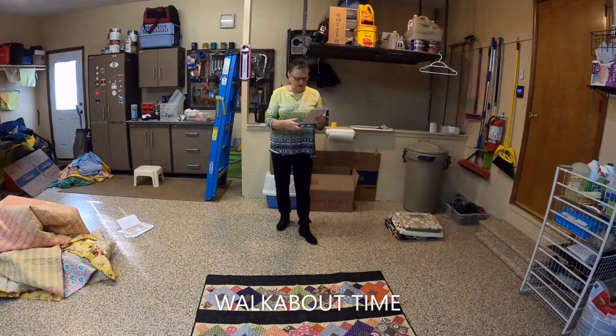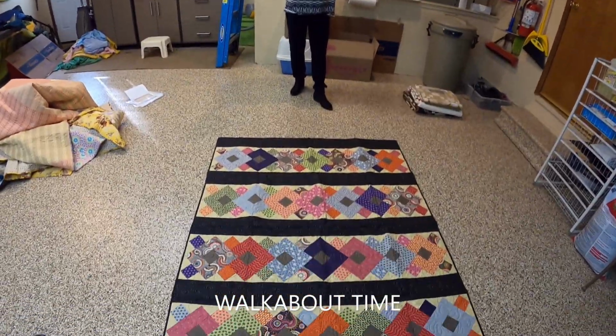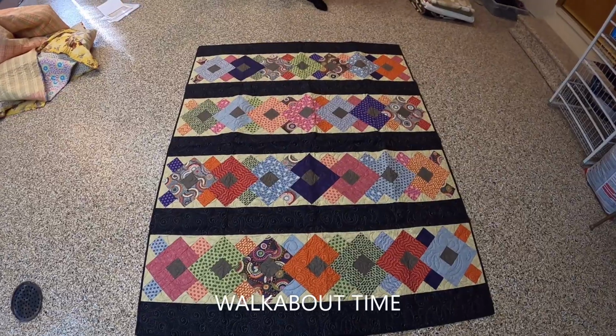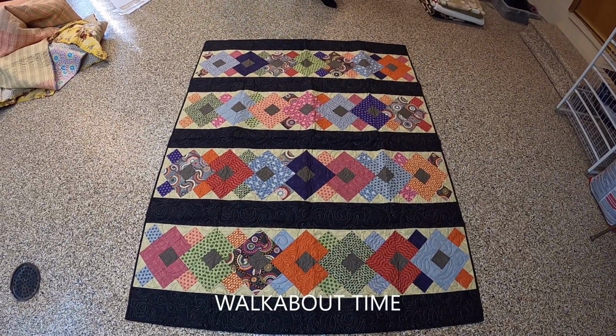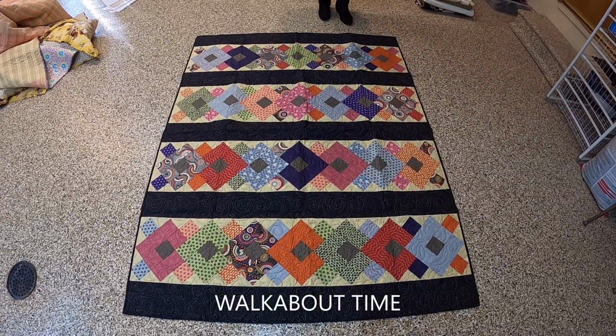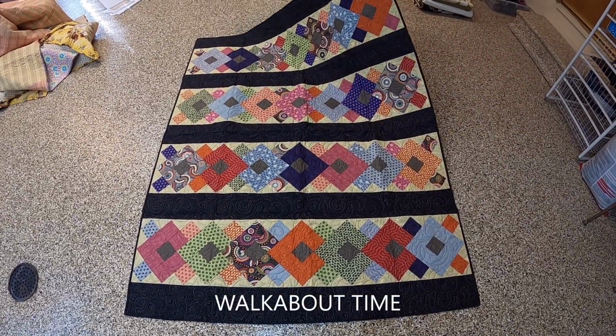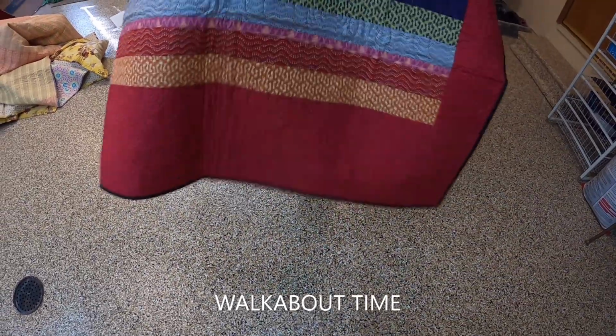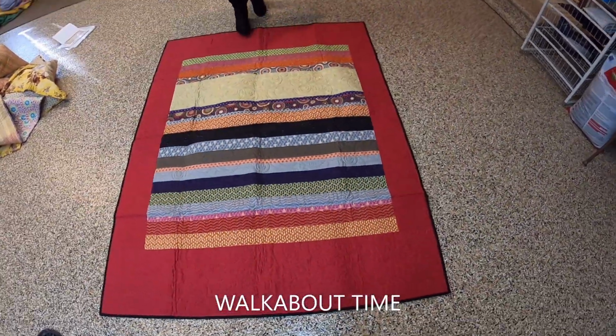And this is a kit I got from Needle Love. It was designed by Amy Newman. It's called Walkabout Time. And it was also fun to put together, easier than you would think it would be. And here's the fun back.